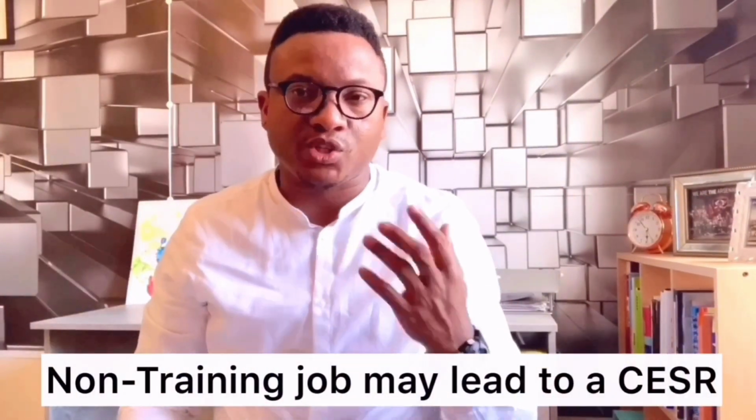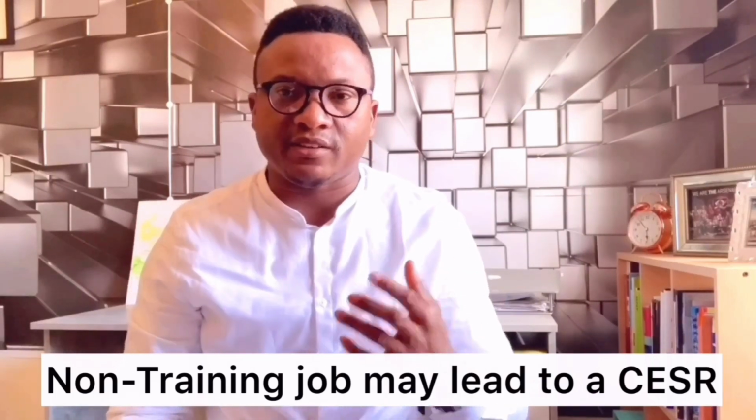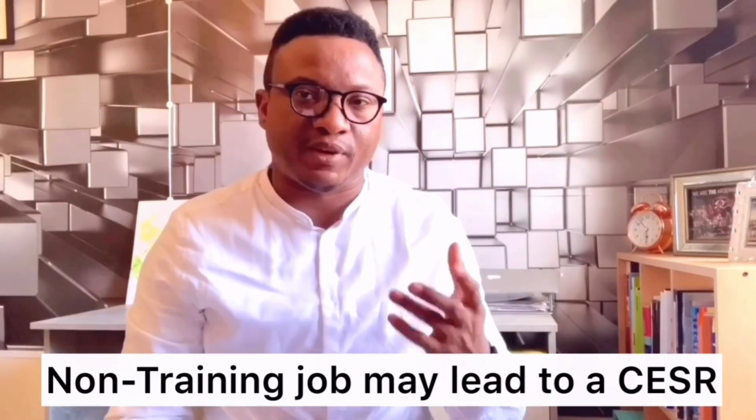But if you stay in a non-training job, you are basically having the same job roles as those who are in the training job. The only difference is that the ones in training are advancing towards the CCT and you are not. Although there are alternative pathways for you. A non-training job might eventually also get you a CESR, which is Certificate of Eligibility for Specialist Registration, which basically is the alternative route for doctors who are not in a proper GMC recognized training program. So eventually you can still get onto the specialist register through a CESR route in the non-training job.